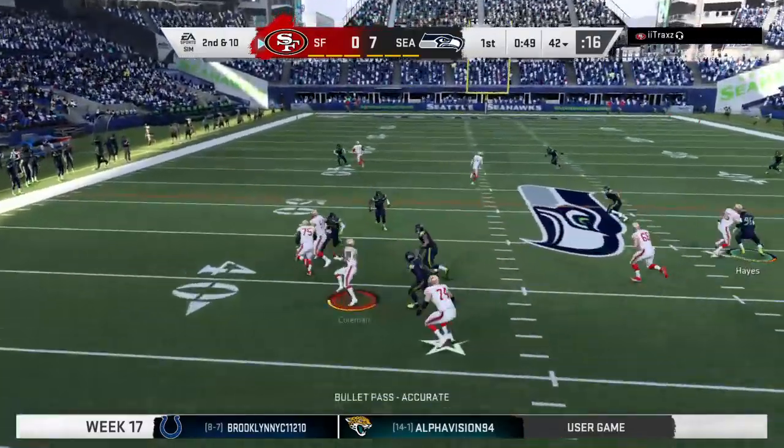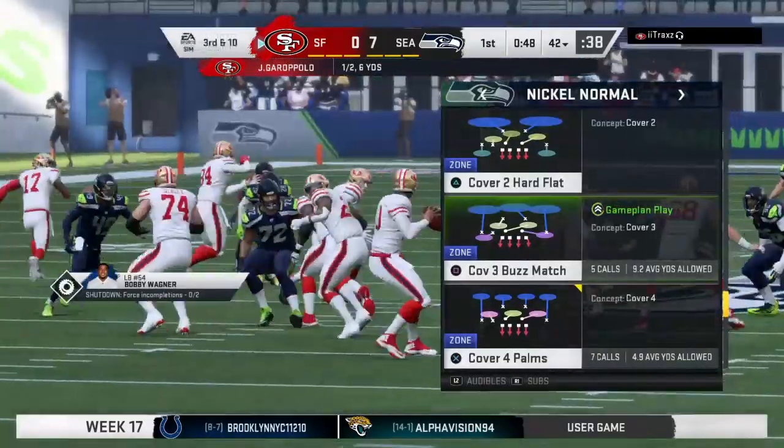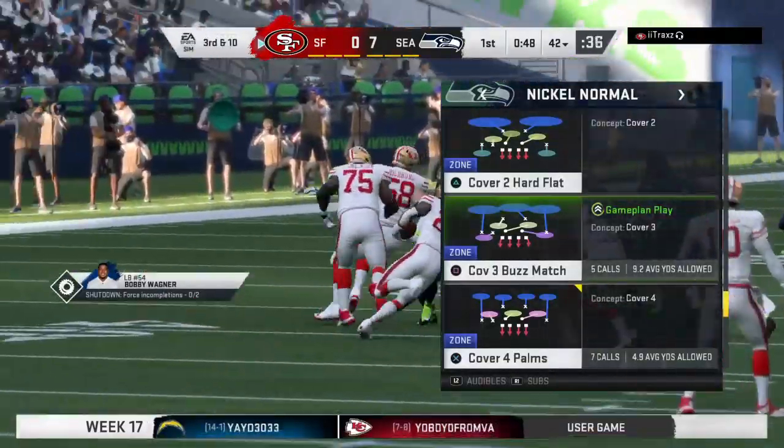Throwing on second down. Garoppolo. And this one incomplete. Too much contact to hold on to that one, and it's third down.